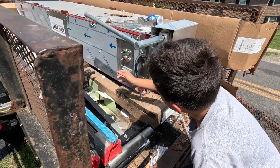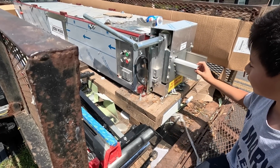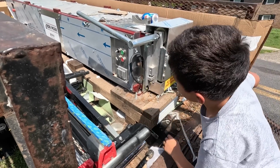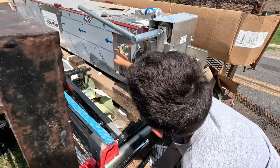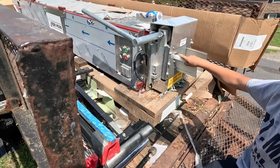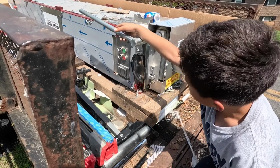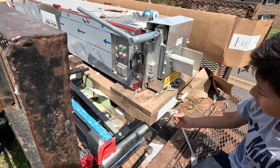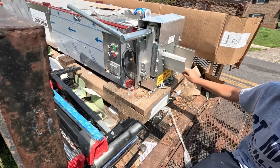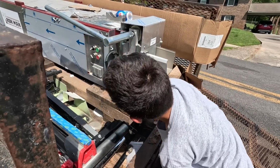And let's say you've marked it already, and the mark is right here, but the blade is over here. So all you have to do is switch this one, the top one, to reverse, and you can back it up just a little bit. So then you can pull this and cut the gutter off. So that's kind of how it works.